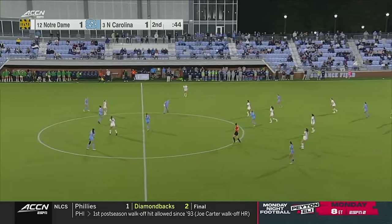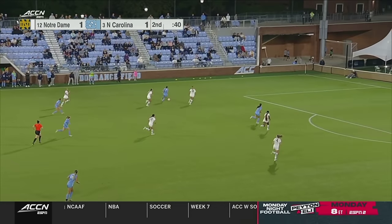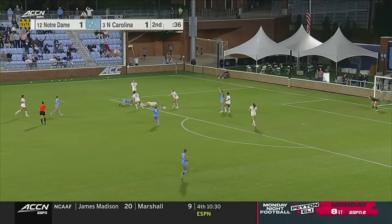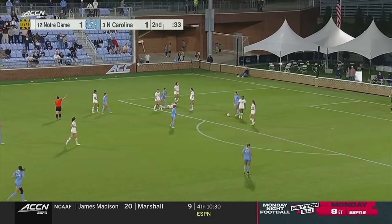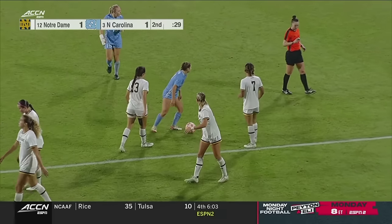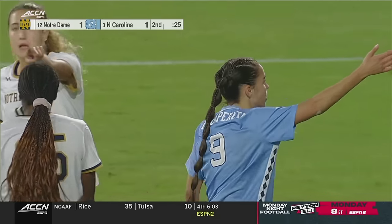So if North Carolina, Notre Dame, Lori, feels pleased. How does Notre, why can't I say the right team's name? How does North Carolina feel? Let's see what they do here, because that could be a foul at the edge of the box. It is. It is outside the area. Hold that thought. North Carolina, and would you consider this more center range? Yeah, absolutely. It's outside the 18-yard line.